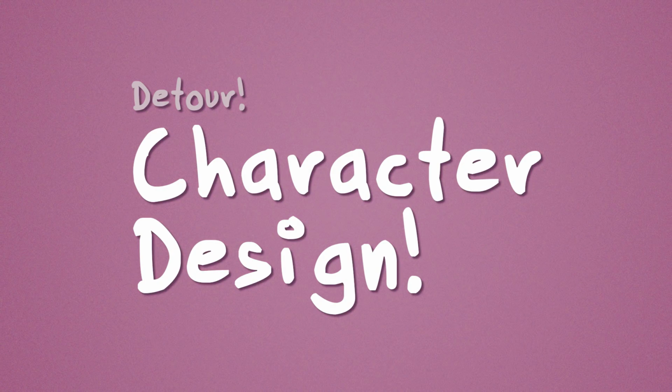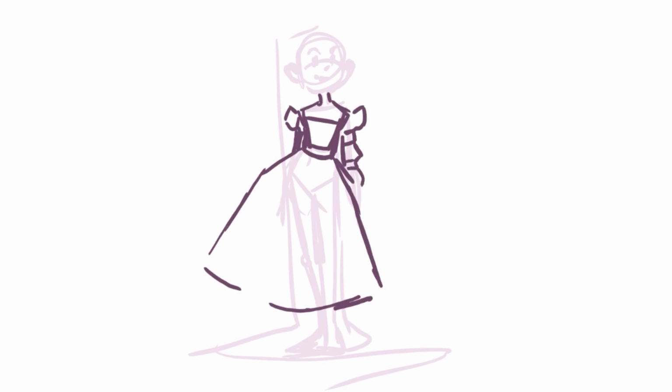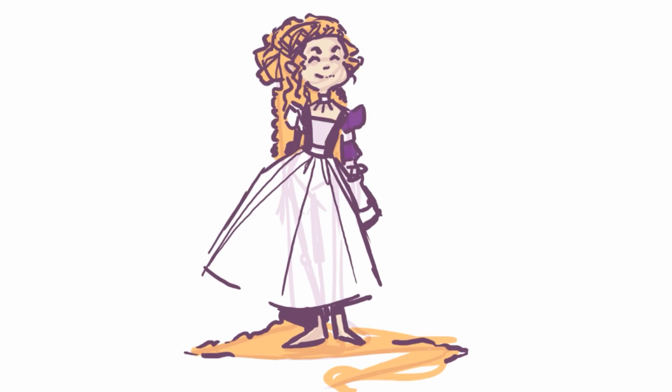The next step would be coloring, but I want to take you on another detour. This one is not part of the illustration, but it is part of my life. So basically, I mentioned that I didn't really want to draw Rapunzel, and I was like, well, what can I do that would be similar, but would fit more the vibe I'm going for, and be the best of both worlds.